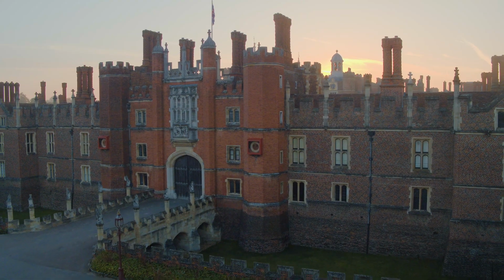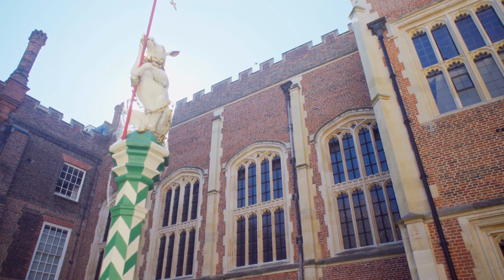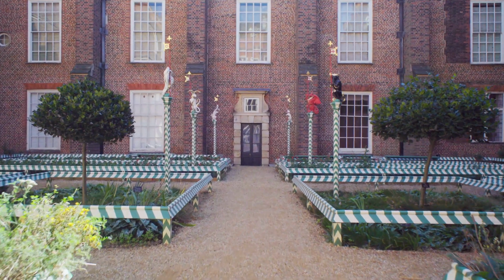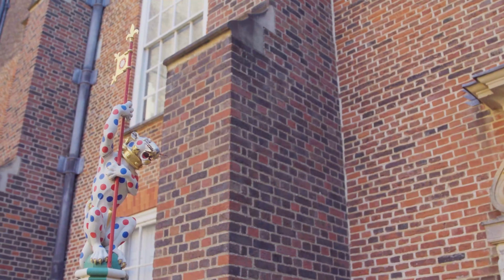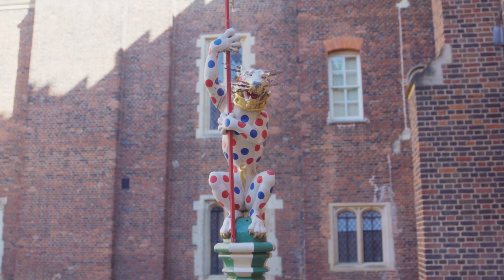The original moat beasts created for Henry VIII and Jane Seymour no longer survive. They were demolished and buried in the moat when the palace was rebuilt for William III in the 1690s. And those beasts, in fact, were also replaced in the 1950s by a new set. So we have this continuous reinvention of quite an old set of characters from the past.